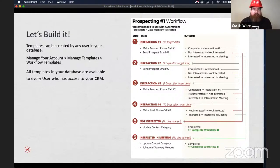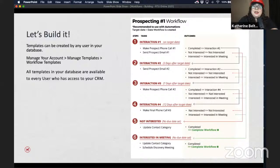Go ahead, Catherine. Now, one thing to point out here, because I know we probably have some people staring at step 5 and 6 where it's saying no due date set. This is to help reiterate what Curtis is saying, that at any point between step 1 through 4, we could have them either not interested or interested. So if you're thinking I have to set a due date here, obviously that can happen at any point in time. So this is one of those situations where you do not have to set a due date for that particular step.